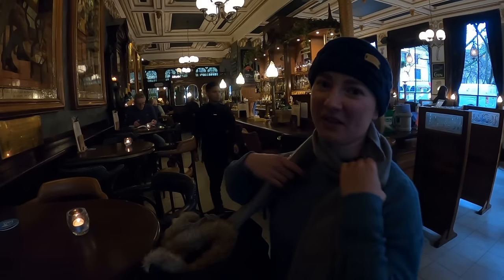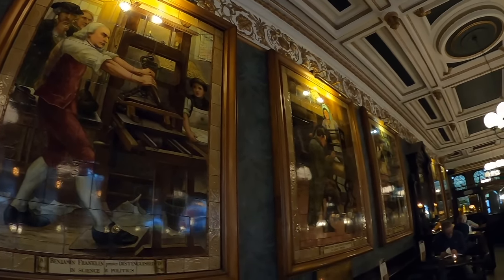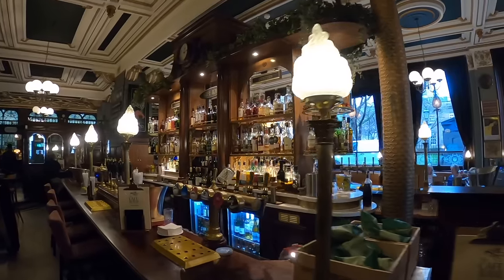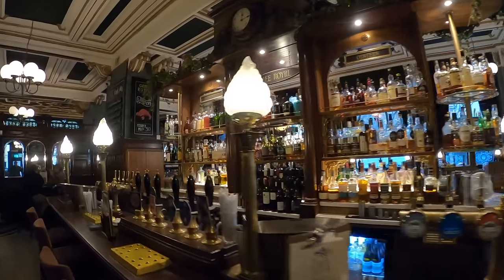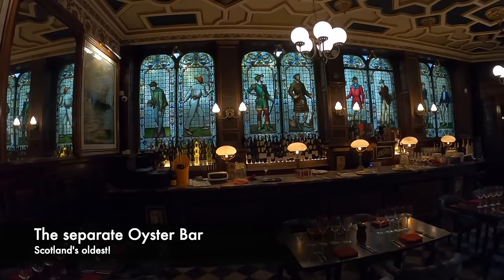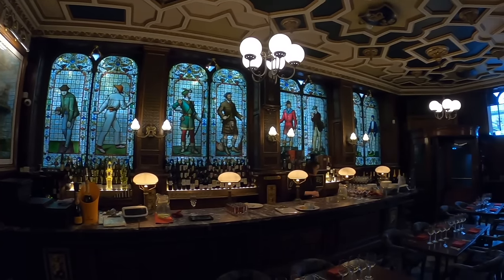Artworks inside this place are amazing. Look at it over there. This place is incredible. I can't believe I've never been in here before.